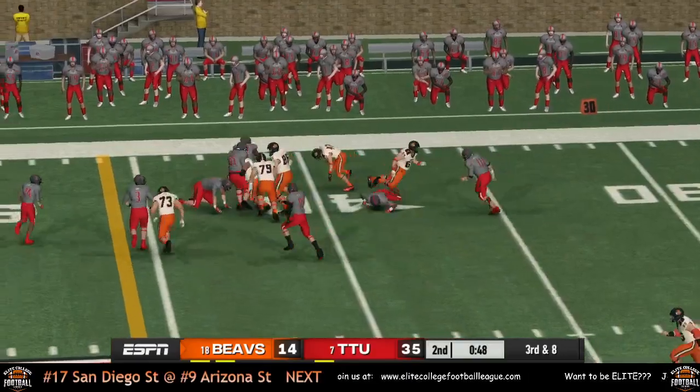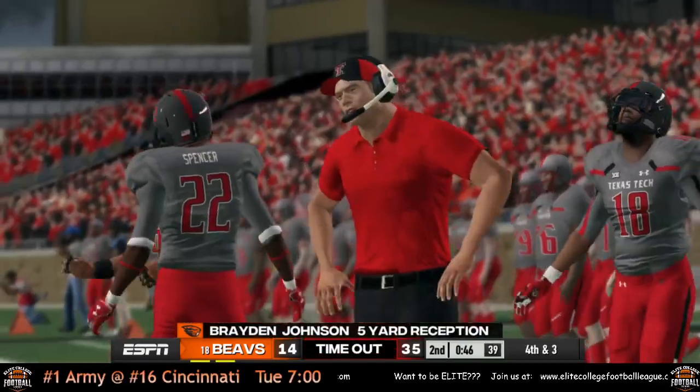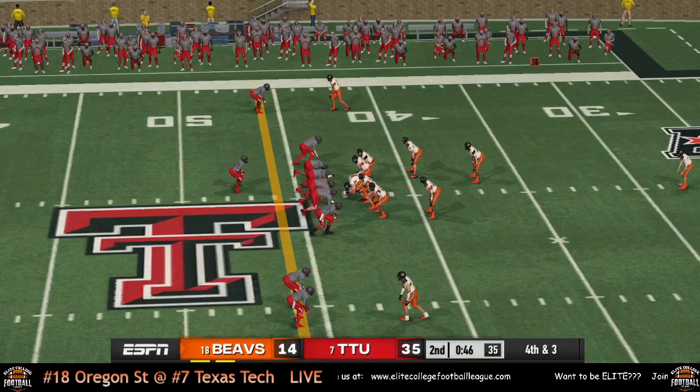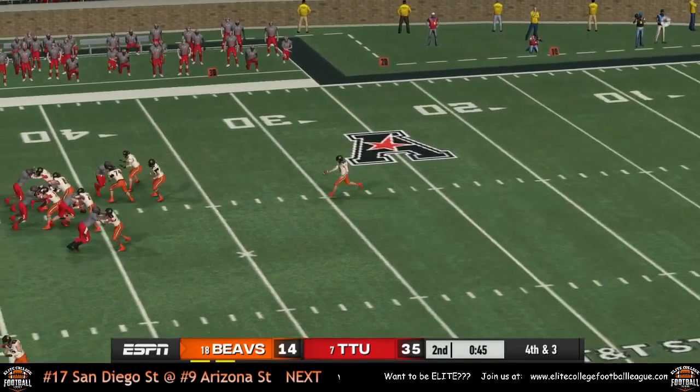Here's the halfback on the screen. They'll bring him down at the 43-yard line. Makes the catch, but just not enough for the first. Yeah, they're going to come up a little bit short here. Nice job by the defense of preventing this completion from turning into a first down.